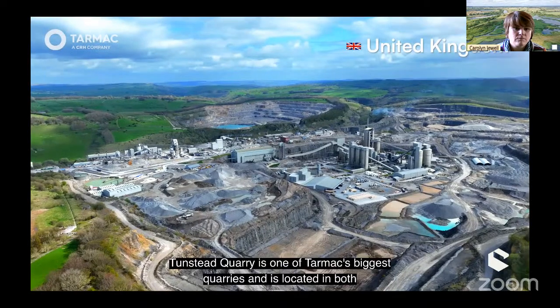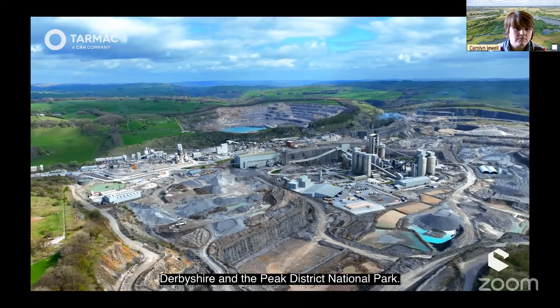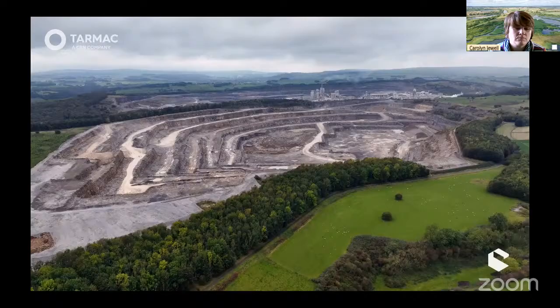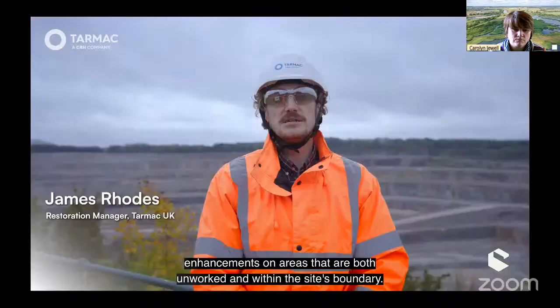Tunstead Quarry is one of Tarmac's biggest quarries and is located in both Derbyshire and the Peak District National Park. As well as undertaking the site's restoration, Tarmac is keen to explore the opportunities for biodiversity enhancements on areas that are both unworked and within the site's boundary.